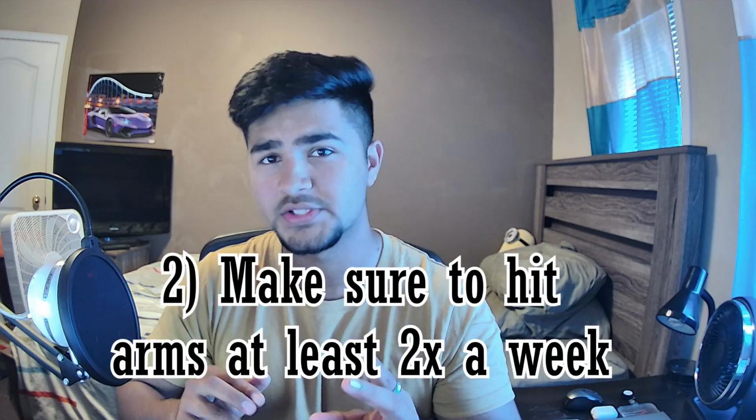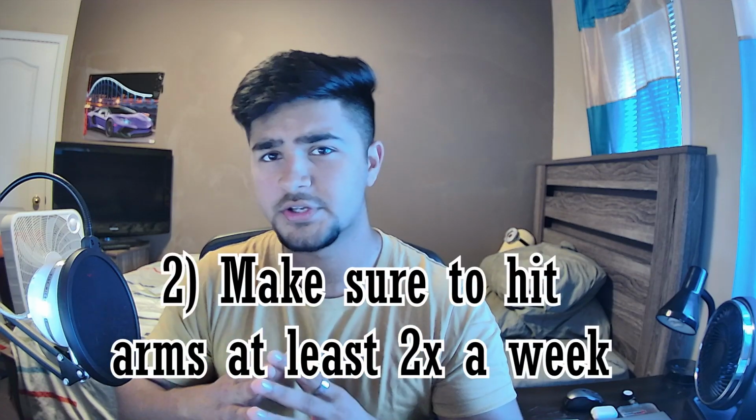The next tip that I have for you guys kind of goes hand in hand with the first tip of increasing volume, is to make sure that you hit your arms at least twice a week. You should be doing this with every single muscle group. Your workout plan should already be making sure that you hit each muscle group at least twice a week, but especially for arms, since they need more volume to grow, you should definitely make sure that it hits each muscle group at least twice a week.